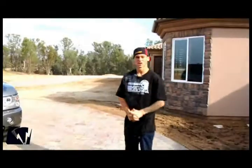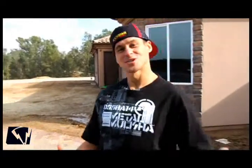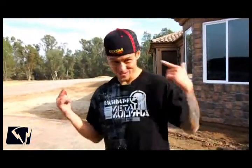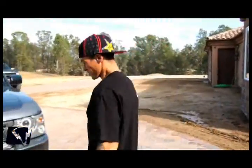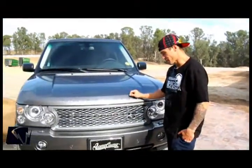So these are the cars. We're out front of my house. And the sad thing is I live on a freaking long dirt road, so it's been tough keeping cars clean. Believe it or not, we still have a detailer come. I don't know why. So this car is actually pretty good out here, the Range Rover.